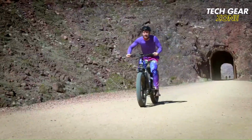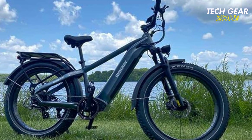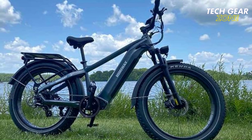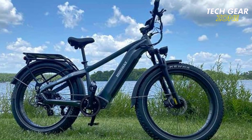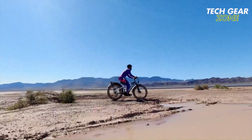The Zebra is great for fire roads, jeep trails, and double track off-roading where it can open up and go fast. It doesn't like slow tight spaces. The Zebra is a Chevy Suburban of electric fat bikes. It loves going straight and fast and will smooth out and make any off-road surface comfortable.